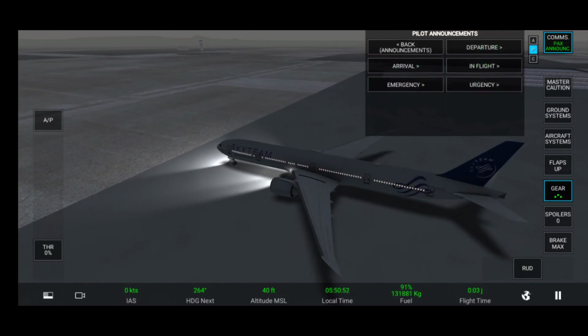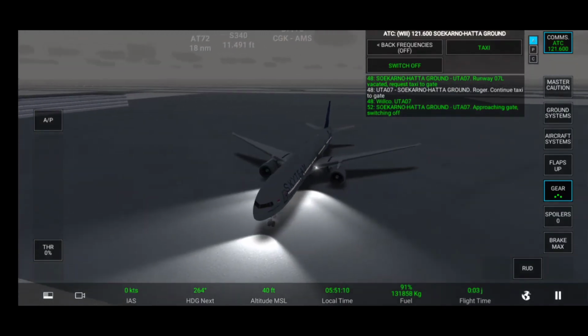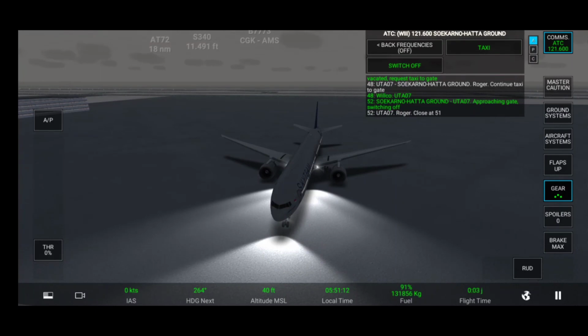Cabin crew, prepare doors for arrival and cross check. Changing gate, switching off. Roger. Closer 5-1. Have a nice day.